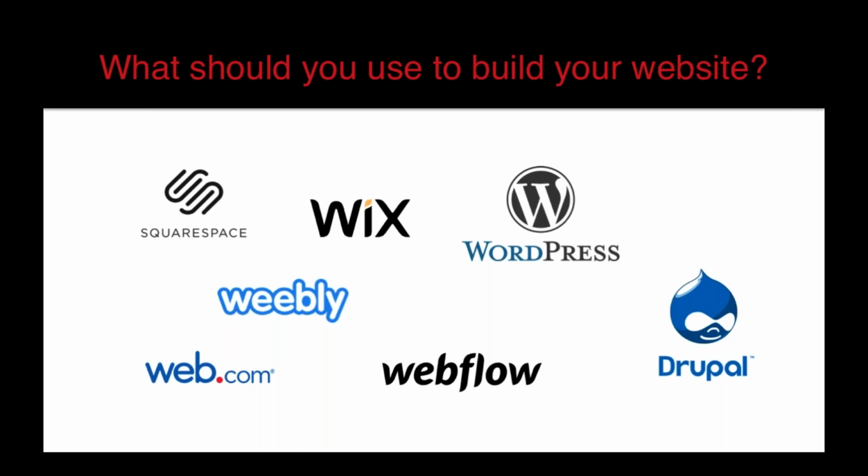Now, all of these programs on this slide are pretty easy to use, but I would say the ones on the left are easier. WordPress can become more complicated, and Drupal is a little bit more complicated.